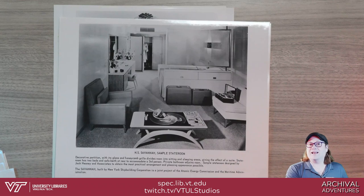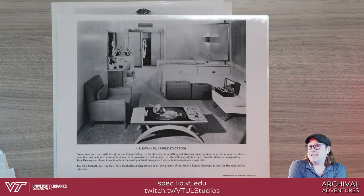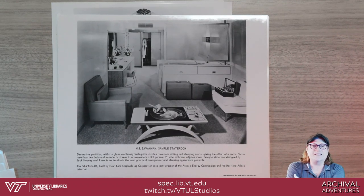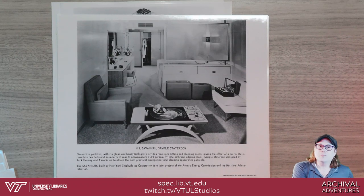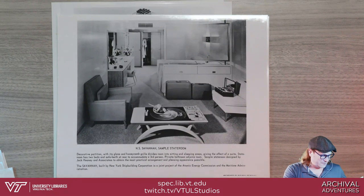So here we have an NS Savannah sample stateroom. Decorative partition with its glass and honeycomb grill divides room into sitting and sleeping areas, giving the effect of a suite. Stateroom has two beds and sofa berth at rear to accommodate a third person. Private bathroom adjoins room. Sample stateroom designed by Jack Heaney and Associates to obtain the most practical arrangement and pleasing appearance possible. The Savannah. And it goes on to the same.